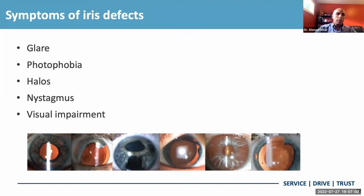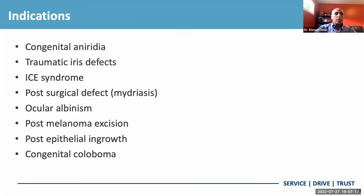The iris prosthesis could be used for patients who have symptoms of iris defects such as glare, photophobia, halos, nystagmus, and vision impairment. These are some indications of the iris implant: congenital aniridia, traumatic iris defects, patients with eye syndrome, patients who had surgical damage of the iris, patients with ocular albinism after melanoma excision, after excision of epithelial ingrowth, and patients with congenital coloboma.